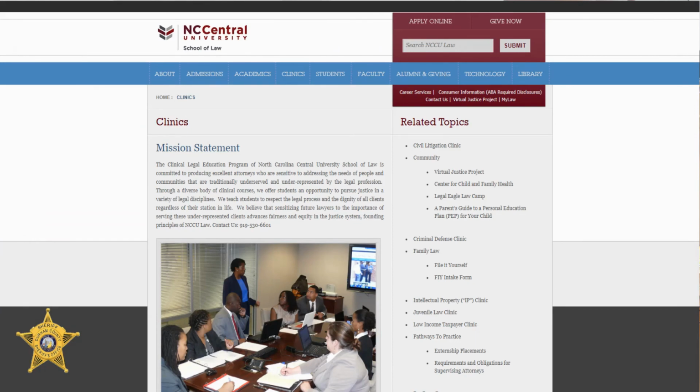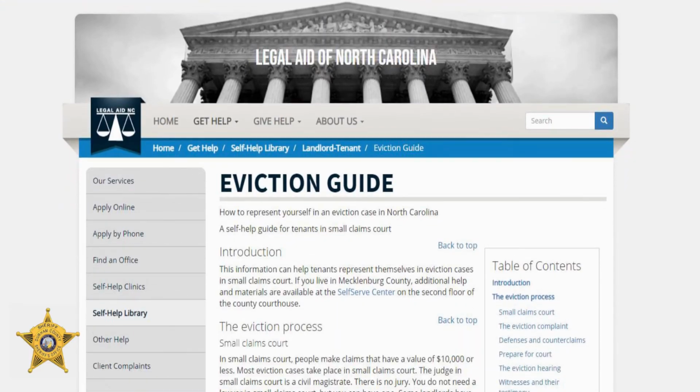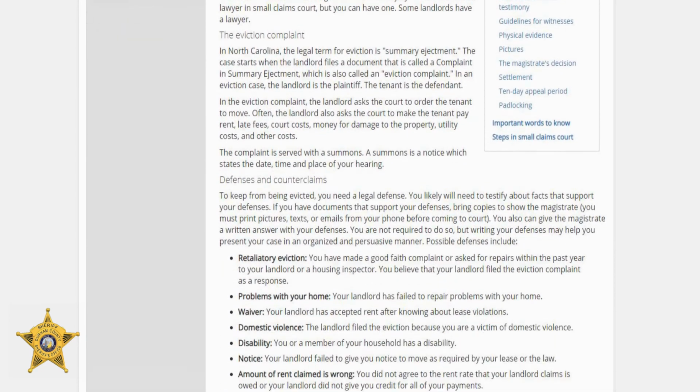Here in Durham, you have the legal clinic at North Carolina Central. You may also have law clinics over at UNC, Duke, and over in Raleigh at Campbell, where you can get some free legal advice. You have Legal Aid of North Carolina, and if you go to their website, they have literature on what the eviction process is, what a summary ejectment is, and what you should present to court. Can you get out of it? Can you pay your rent? Can you settle this? What to do if you want to get into a settlement. Here at the Sheriff's Office, we know about the process, but we can't give you legal advice.